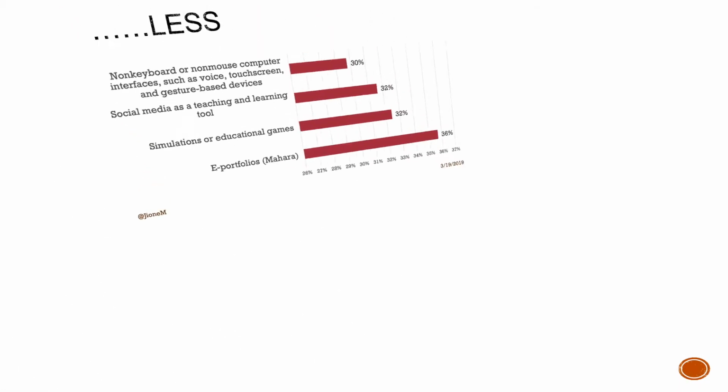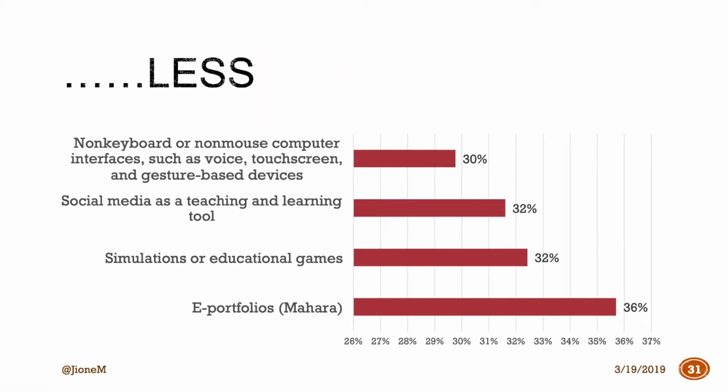And for less, we looked at the higher ratings for less, 1 and 2. And right at the bottom, you see e-portfolios, which tops that out at 36%. It's not clear why students want less of Mahara, considering UU100 is a course that teaches Mahara. They want less of simulations and educational games, and social media as a teaching and learning tool, and non-keyboard or non-mouse computer interfaces such as voice, touchscreen, and gesture-based devices. So very interesting things that our students want less of, considering these are things we would expect students would have a better experience in.